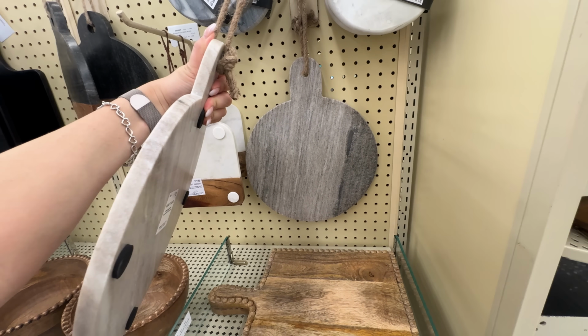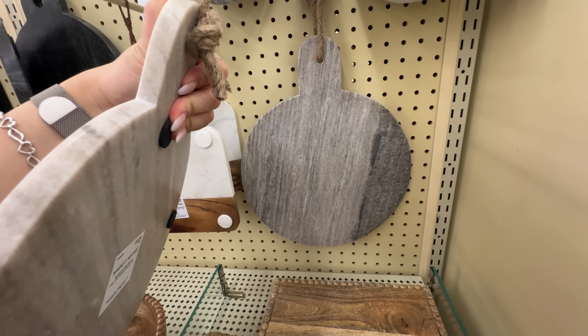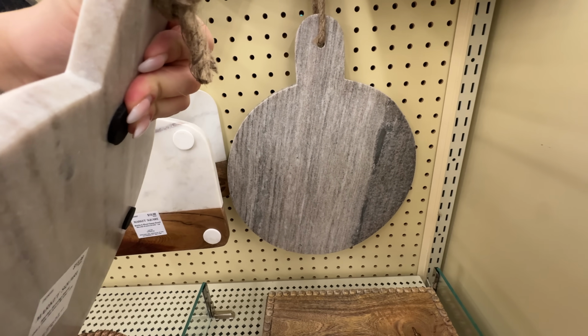And one thing that I really liked about this cutting board is that all of them are different colors. So I had an option to pick this one up or a darker one. I ended up going for this one because I already have dark countertops, and so I kind of wanted to search for that contrast or juxtaposition. So this one was ideal for me.